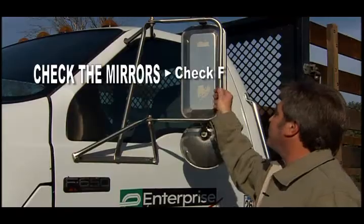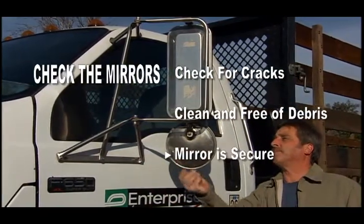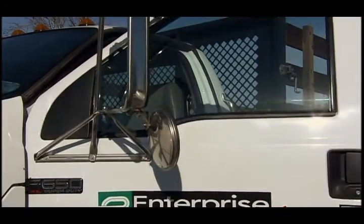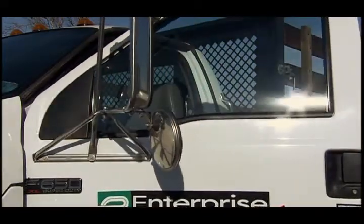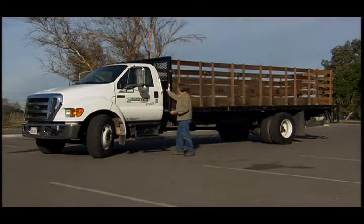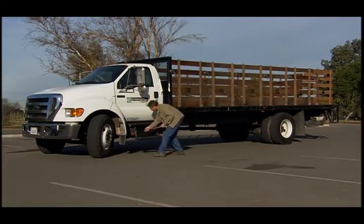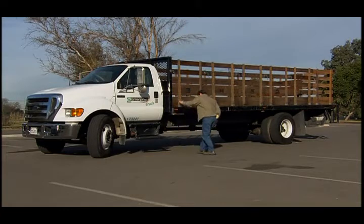Check the mirrors. Make sure there are no cracks. They are clean and free of debris, and that the mirror is secure on its base. Check the doors for damage. Do they close properly? Check the running boards, steps, or any railing to make sure they are secure while checking all visible parts around the door. Although many of these practices are really just common sense, as we saw before, becoming complacent can lead to major problems down the road.